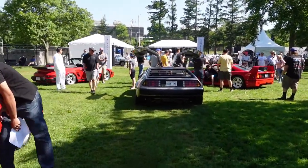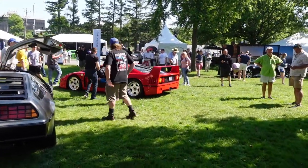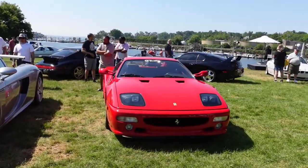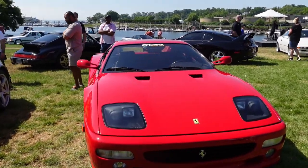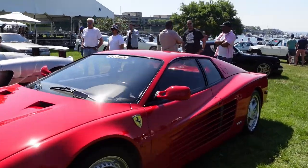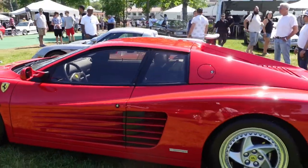Back in time. And the Ferrari F40. All right, Porsche Carrera GT. And the Testarossa with the interesting headlights. Nice touch. I know it's a 512. I've just never seen those headlights before.